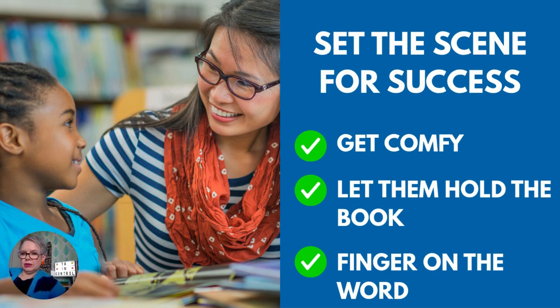Finger on the word. Encourage them to point as they read. It helps them track the text and not lose their place. Simple, yes, but hugely important.